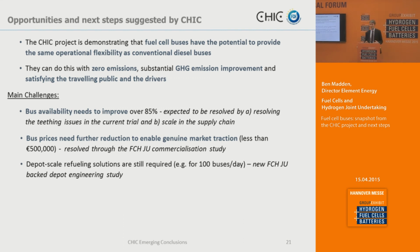And again, there's good news here, which is that the FCHJU is about to launch a study to look at, I think it's 13 different depots, and come up with detailed engineering studies to understand what a 100-bus refueling solution would look like, how that would interact with the logistics of the bus depot, etc. Hopefully thereby removing one of the major risks to starting to back this technology as a mainstream public transport operation.